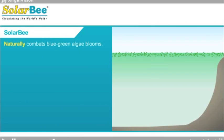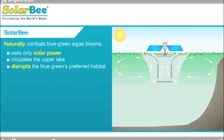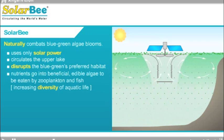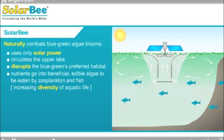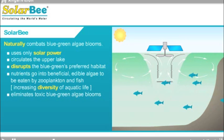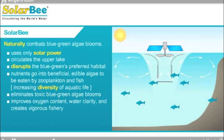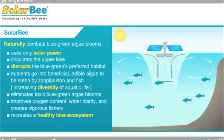The Solarbe combats blue-green algae blooms naturally. The way it works is simple. Using only solar power, the Solarbe circulates the upper portion of the lake, physically disrupting the blue-green's preferred habitat of warm, stagnant waters. Nutrients now go into beneficial, edible algae, which are then eaten by zooplankton and fish, increasing the diversity of aquatic life. The elimination of toxic blue-green algae blooms, together with improved oxygen content, better water clarity, and a more vigorous fishery, recreates a healthy lake ecosystem.